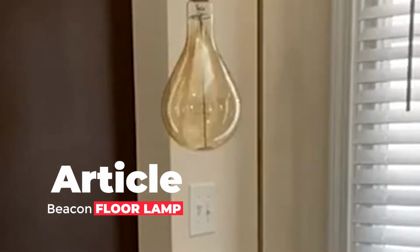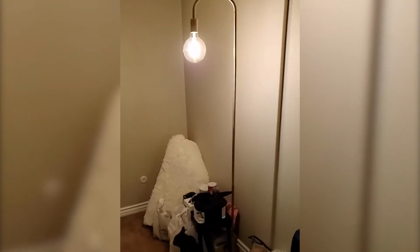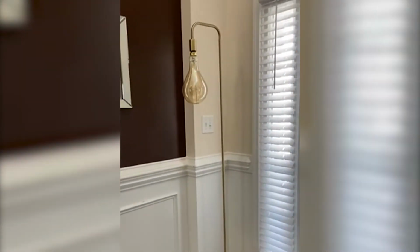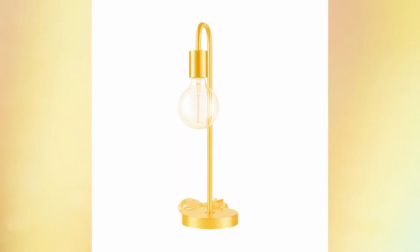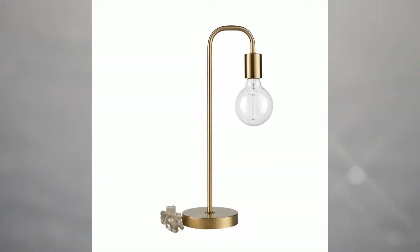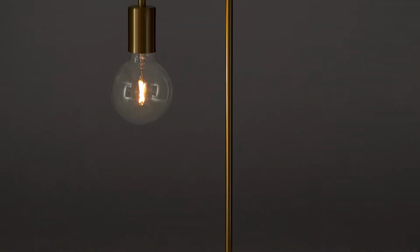Number 6. Article Beacon Floor Lamp. If you're looking for a modern yet minimalist floor lamp that won't break the bank, well, look no further than the Article Beacon Floor Lamp. This lamp's sleek design and exposed bulb are reminiscent of Scandinavian style, making it perfect for those who appreciate understated elegance. Plus, with two color options, brushed brass or gunmetal gray, you're sure to find one that fits your decor.